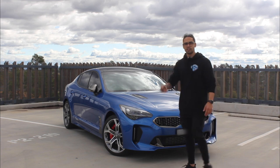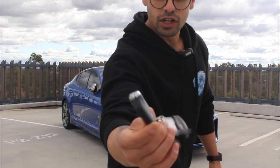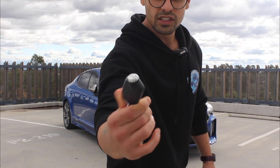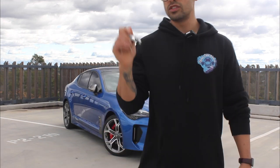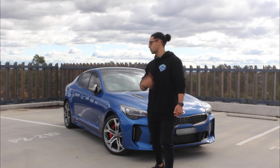Oh, and check out this key. Just have a go at that. For a car that's worth 70 grand off the lot with 7 years warranty, to get a key like that in the car, what it comes with is ridiculous. Wait till you see what this car comes with and you're gonna be very surprised, trust me on that. But anyways, let's go on the specs about the car.